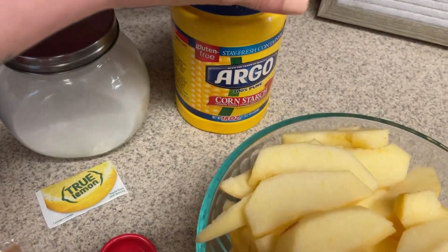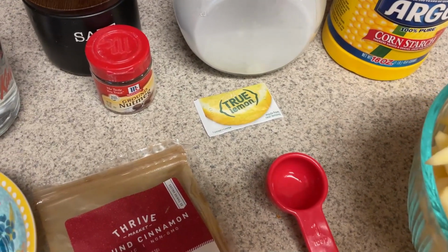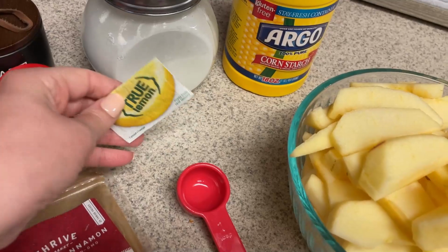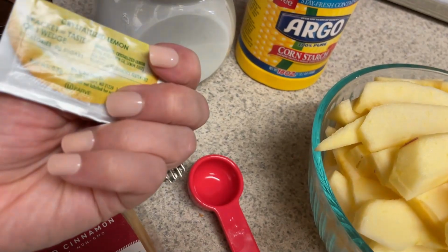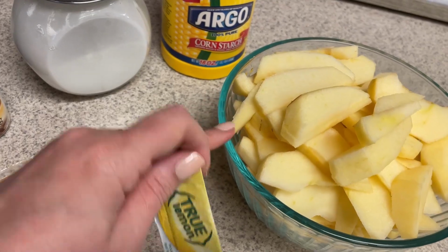Then you're going to need 2 tablespoons of cornstarch, 2 to 3 tablespoons of sweetener, whatever you'd like. This is the erythritol stevia blend from Pure. You need lemon juice, but I don't have any, so I'm going to try one of these True Lemon packets, which is just crystallized lemon. So we're going to try that. I think the lemon is just to keep it from getting brown, but I'm not positive.